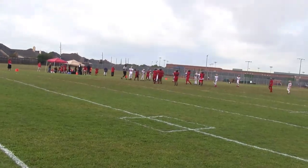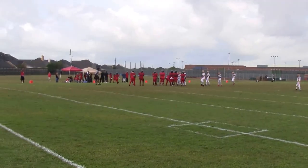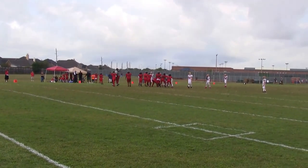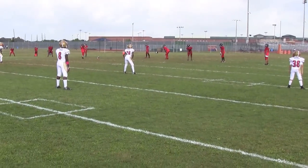Fourth down. Actually, I think it's third down. Yeah, they're saying it's third down. I must have lost track of the downs. That's the end of the first half. Score's tied at zero. This is the beginning of the second half.